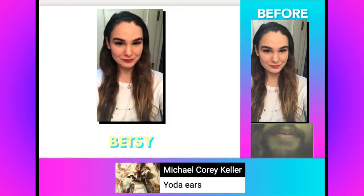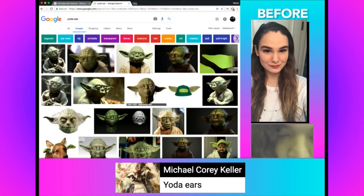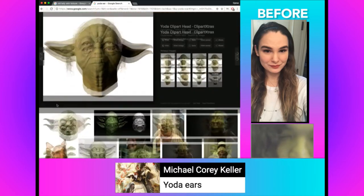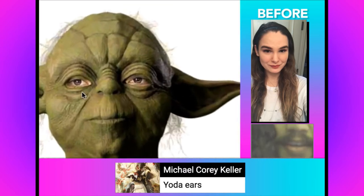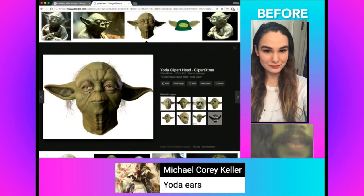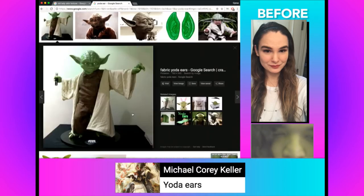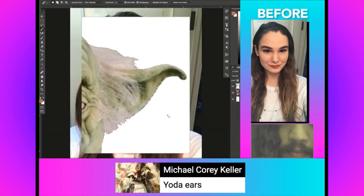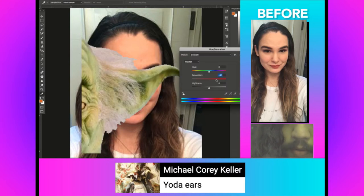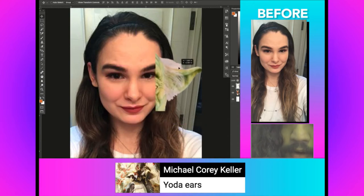Betsy's my dude. Yoda ears, you got it. Let's take a look at Yoda's ear. Wow, check that out. Wow, that's really creepy. Look at this. There's very human eyes behind Yoda here. Very human eyes. Give me some Yoda ear. This is good. Yoda's a fucked up looking little thing. A little greener so we know what is going on. Shrink it down to kind of a good size ear for Yoda.